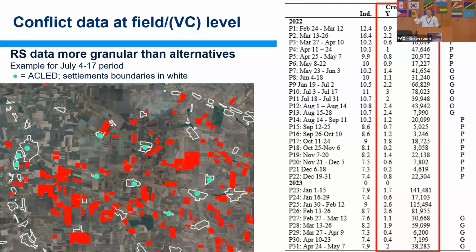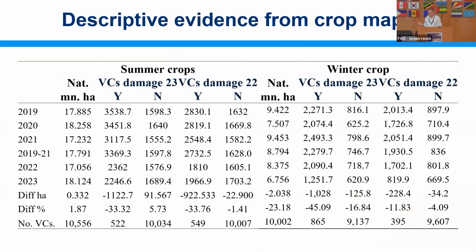And then on the right side, which you don't have to pay attention to, is whether that is for planting or growing, which we then use in our regressions, which I will show you in a minute. So what we can then do is just very simple descriptives of what's happening to overall cultivation based on the crop maps that we have.